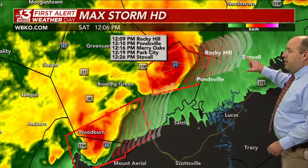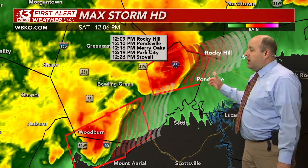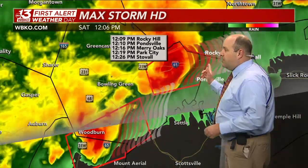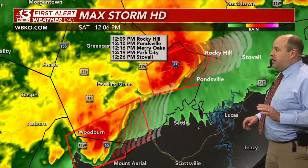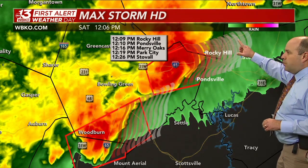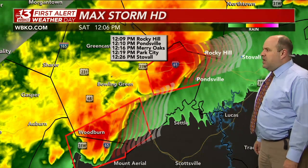Stovall is getting out here into Barren County. Barren County is not under a warning at this time, but you've got a tornado warning right across the line in northeastern Warren County that takes in Oakland and Smiths Grove. So if I lived in Stovall, even up toward Cave City and Park City, which are not listed here but would be up in the northwestern part of Barren County, I would be seeking shelter right now.